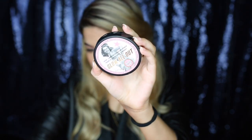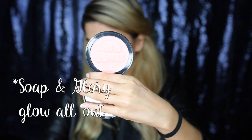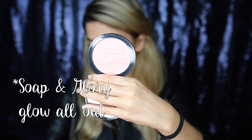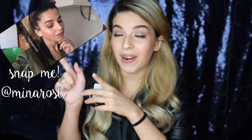Next, I want to talk about this Soap & Glory highlighter. This is amazing. It's called the Glow All Out highlighter, and it is a pink based highlighter that gives you the most natural, lit from within highlight you will ever imagine. If I can find a photo that I've used this, I will put it in the screen here, but if I don't, I'm sorry, but dude, this is amazing.